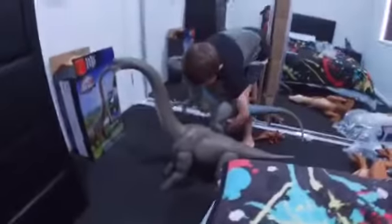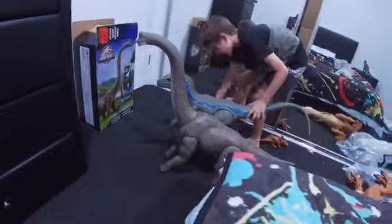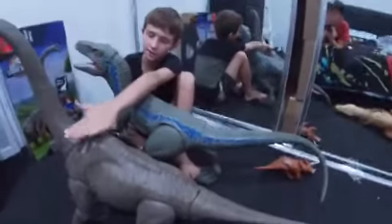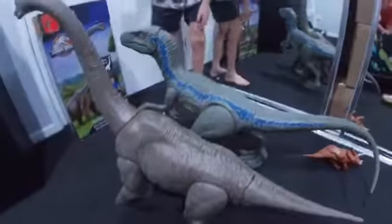So, size comparison, you reckon? Oh, yep. You reckon it's bigger than Blue? I think it might be. Yes, it is. From here, it's way bigger than Blue. From where I'm standing, no, it's not bigger. When Blue's in its roaring position, Blue's body is about the same height. Technically, they're around the same height, so if his head was drawn down a bit.